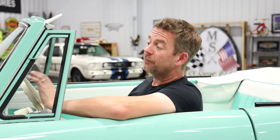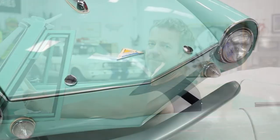Another spectacular vehicle. It's not a car. It's not a boat. It is both. That's right. I'm sitting behind the wheel of a 1962 Amphicar 770 that's been fully restored to show quality condition. You've got to check this out.